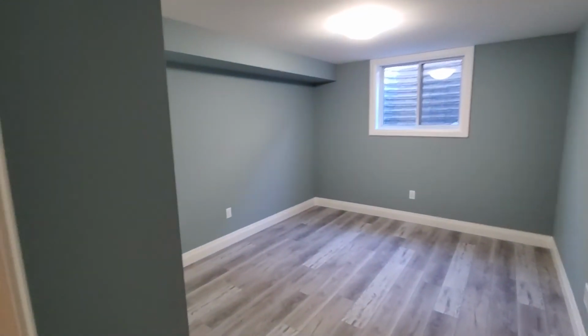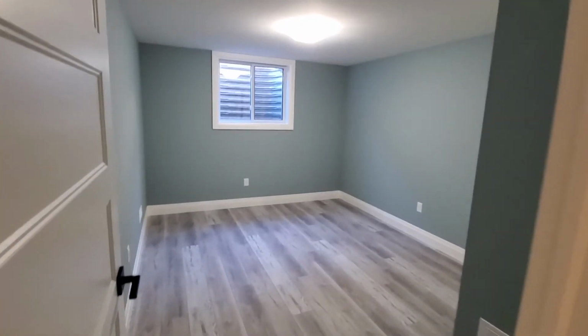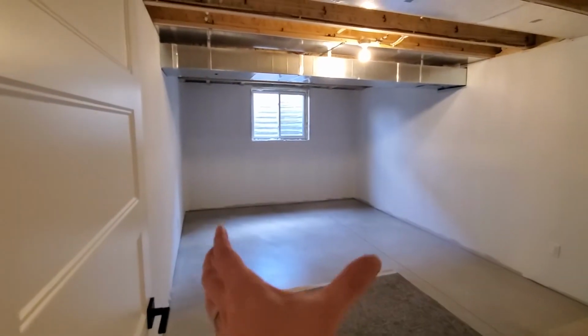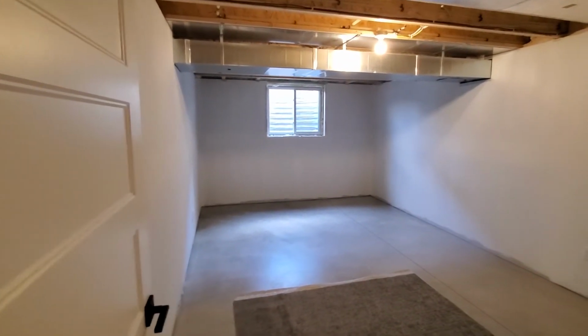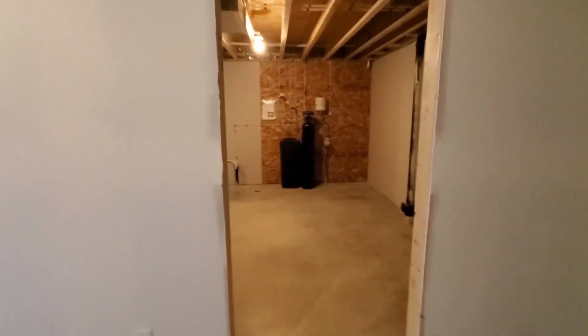And then we've got 2 additional bedrooms down here. So there's one bedroom with the nice egress window there. And there's another bedroom with another egress window. And then we'll just take you through here really quickly and show you. So this is just a storage room in here. It's just been set up to basically take some shelving and storage and all that fun stuff. And then we'll come through into the utility room.